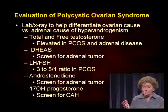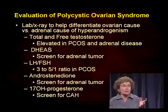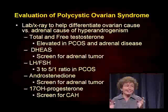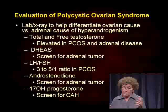So some of the ways you can do, if you get a total and free testosterone, well, they're both elevated. They'll be elevated in both PCOS and adrenal disease, okay? A DHEAS, that's a good screen for an adrenal tumor. So if that is sky high and everything else seems normal, maybe you want to get an adrenal ultrasound. An LH to FSH ratio is about 3 to 5 LH to 1 FSH. So if you have high levels like that, you would think about PCOS.